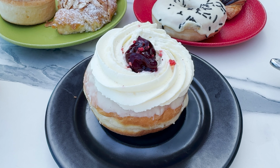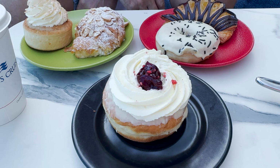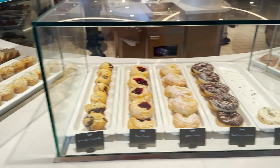Overall, I really enjoyed my breakfast here. If you've got a sweet tooth, then maybe you might like to do what I did and get a selection of sweet treats. I would like to see them offer less, but improve the quality. Breakfast today at the International Cafe gets a Cruise Show UK score of 3 out of 5.